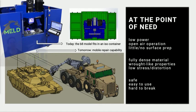So this can be done in the factory, this can be done in the depot. But what's most exciting about this open atmosphere process is that it can be done at the point of need. We brought the machine here for you today to see its scale. This is our baby machine. We want you to see the user interface.